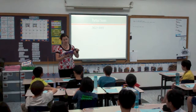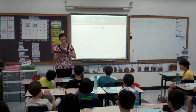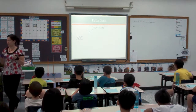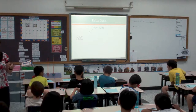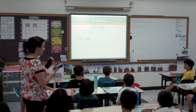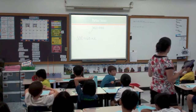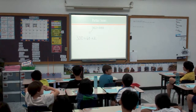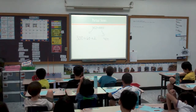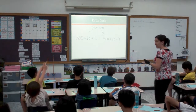Partial sums is like this. Partial sums, how many hundreds are in 362? Three. 300. And then how many tens? 6. That's 60. So notice how I'm making this an addition problem? Plus 2. Good. You guys know your vocab. This is called expanded form. What's the expanded form for 489? 400 plus 80 plus 9.